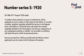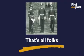And as far as you're concerned, if you're researching people with those 7-digit post-1920 Army numbers, you need to beat a path to the MOD's door, because they still have the service records which you can apply for. Go to Veterans UK, type Veterans UK into Google or other search engines, and you'll get to the Veterans UK website, which will show you what you need to do to request a service record.